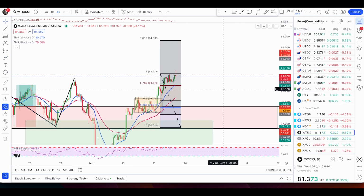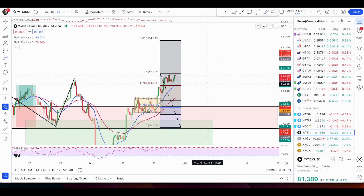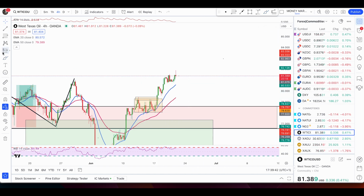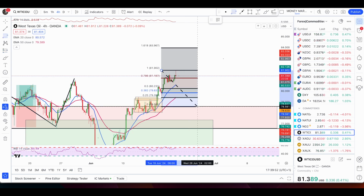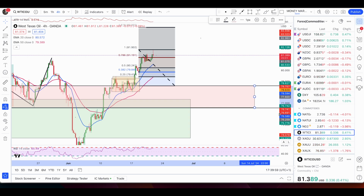Next up, we have crude oil. So we are still looking at a possible retracement of 50%, which is right here. That can be a buy limit order. As price has now pushed up and we have good momentum, we can adjust our Fibonacci to something like this, from the top till the zone that has been broken recently. In case you're wondering, the zone is right here, 78.58, that goes down to 76.58.